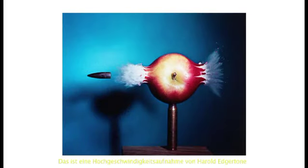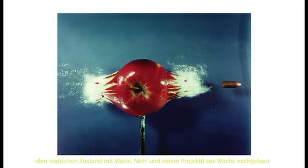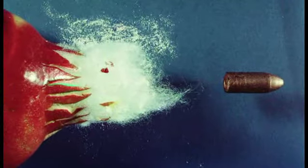This is a high-speed photograph by Harold Edgerton. Playing with the pictured and perceivable, I emphasize it in a model, rebuilding the static state with cotton, meal and a wax crayon projectile.